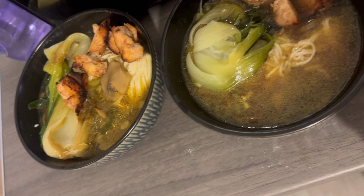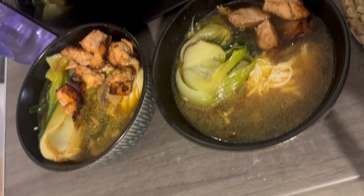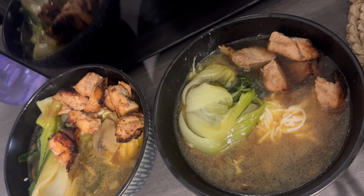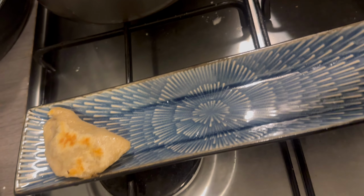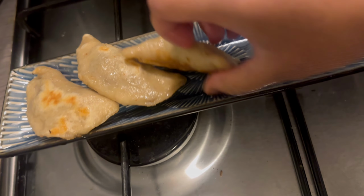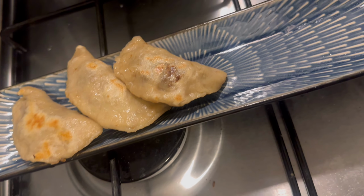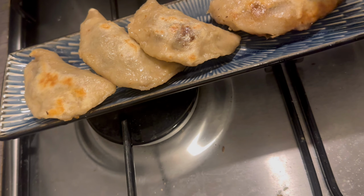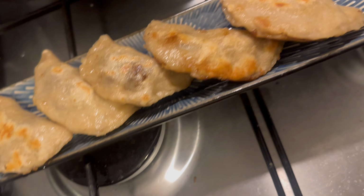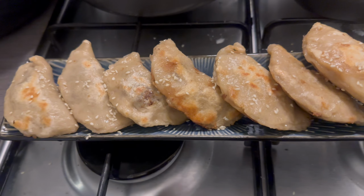After everything was made, I just assembled it together. So I added in the pak choi, the soupy broth and the chicken. The chicken which I just made in the air fryer. And then it was also time to plate up the dumplings. These are one of my favourite snacks. They taste really good. I would definitely recommend that you try making these. And if you do want to make it thinner, you can get the cases at the supermarket.